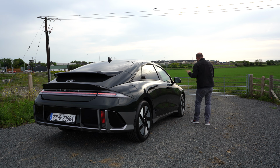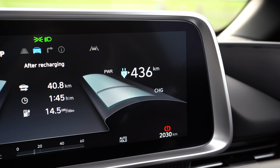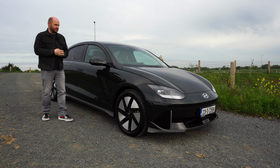And what I want to do today is I'm going down to Atlantic Flight Academy in Cork to do some more flying lessons today, so I'm going to do another Cork round trip. Last time I did it was in a Ford Mustang Mach-E. We had to stop 3 times for charging.